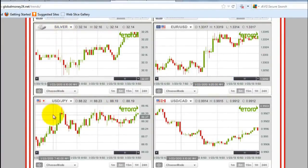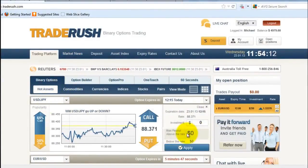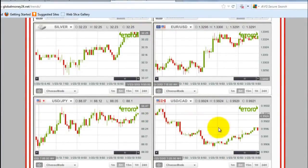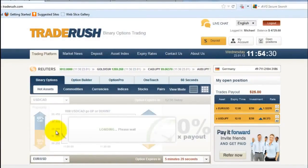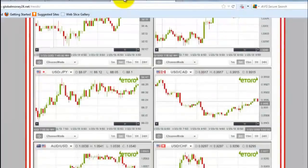Now I see that US dollar and Japanese yen also has an upward trend. So I will click back and repeat the process. Call. $250. Apply and approve. Click back and I see US dollar and Canadian dollar has a downward trend. So I'll select USD CAD on the drop-down. Click Put, enter $250, apply and approve.